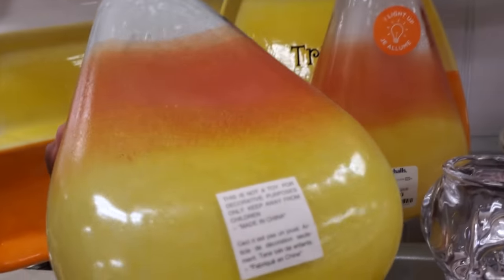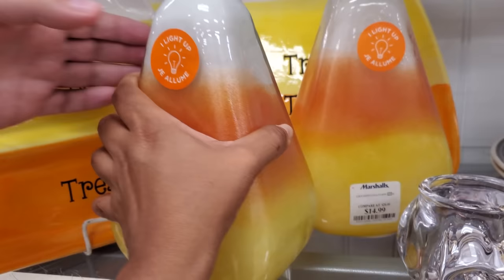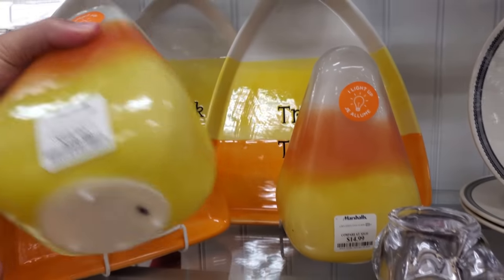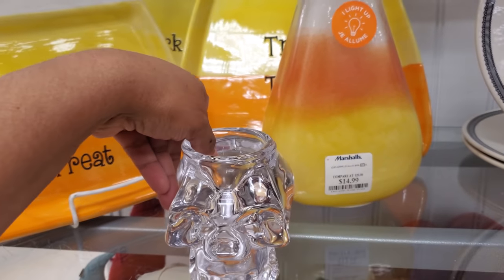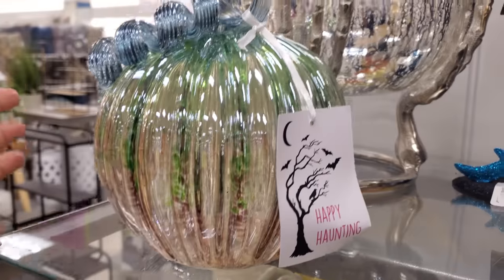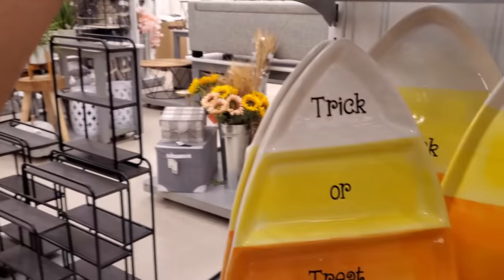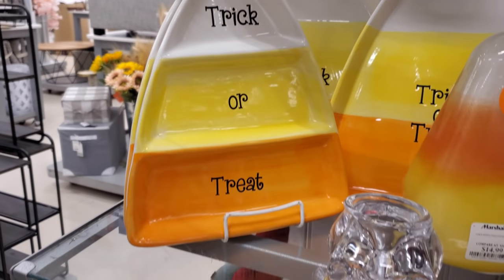I feel like you need two of them. This is not a toy. You do need two of them. I mean, I don't need it, but I like it. The skull. Eight. Really heavy. Oh, look at this pumpkin. It says Happy Haunting. I've never seen a pumpkin that says that on it. It's actually really, really nice for $8.